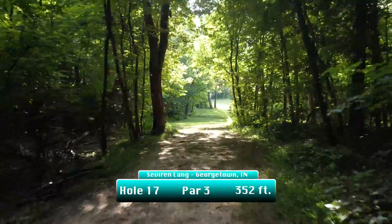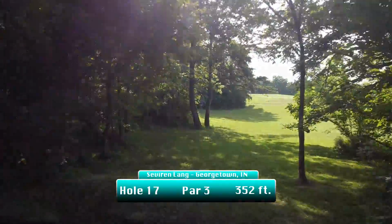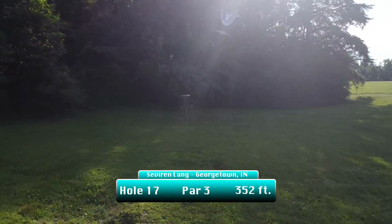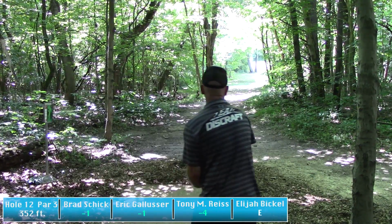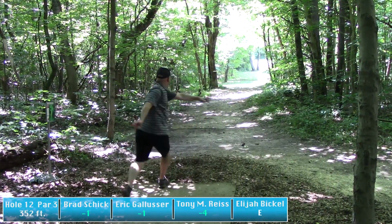All right, here's hole 17. A very difficult par 3. Most people, if they want to be aggressive, are going to throw a right-hand backhand with a little bit of flex to it, wrap around that guardian tree. Or you can throw a sidearm, just get out of the gap and maybe give yourself a 40, 50-foot putt.